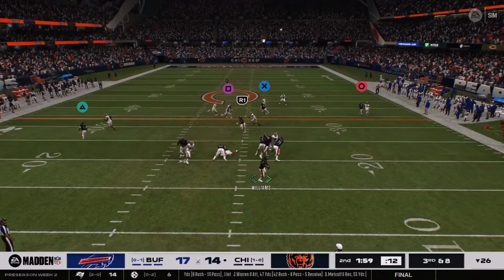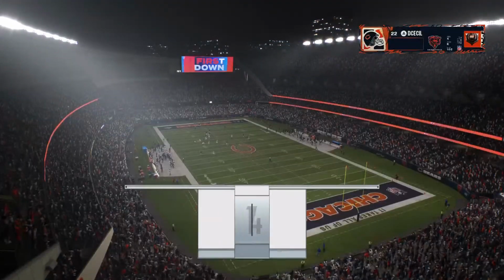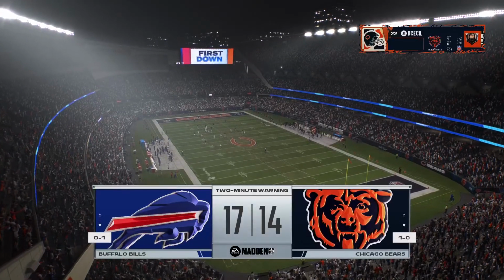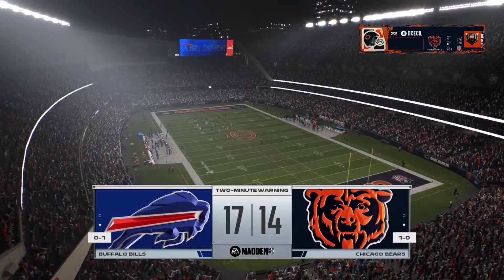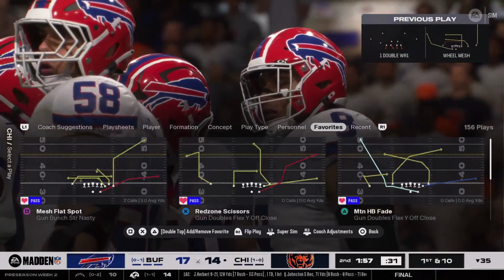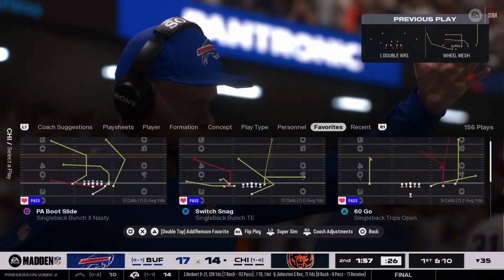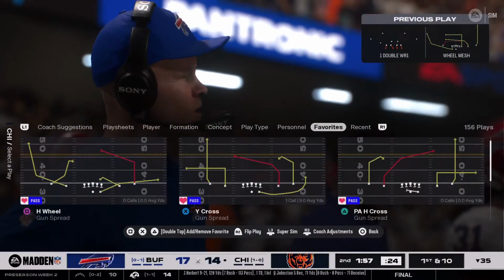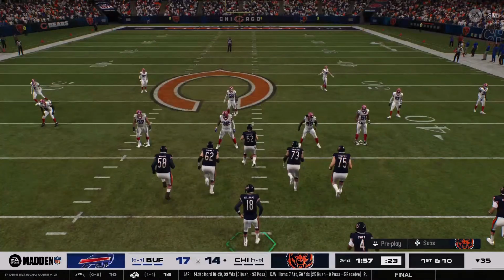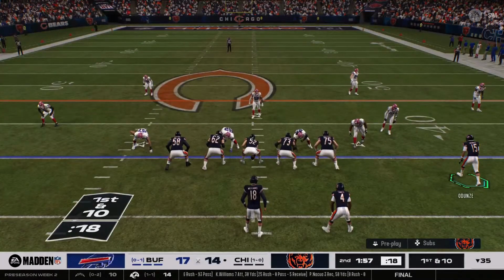From the gun on 3rd down, Williams. He's got his target. That's complete. And he will have the Bears 1st down as they're able to get the 3rd down conversion. 1:57 to go in this first half on EA Sports. Ball up to the 35 now as they come up on 1st and 10.